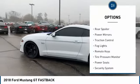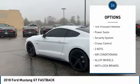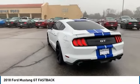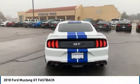Alloy wheels, rear spoiler, power mirrors, traction control, fog lights, remote keys, tire pressure monitor, power seats, security system, cruise control. Wouldn't you look great in this vehicle? Stop in today and see for yourself.